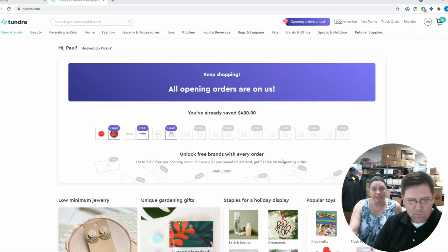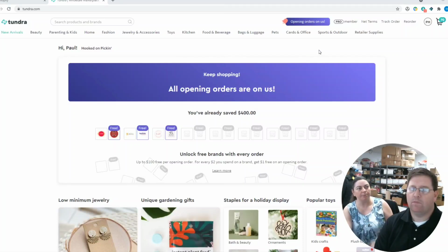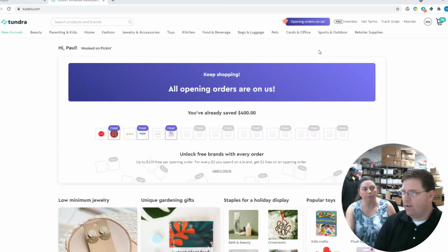So in order to get to this website, if you look right here, it says Tundra.com. That's really all you have to do, is type that in. You'll have to create your own account. I do believe that in order to buy on Tundra, you need to have a reseller certificate or tax exempt certificate or a sales license, whatever it's called in your state. You just contact your own state and figure out what exactly it is for you.